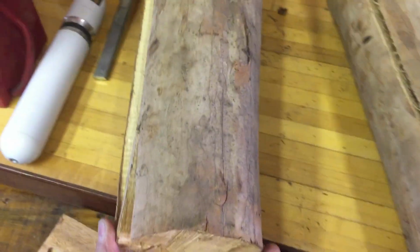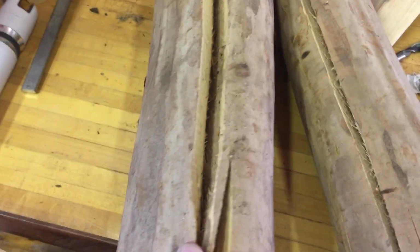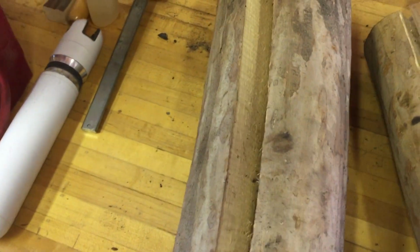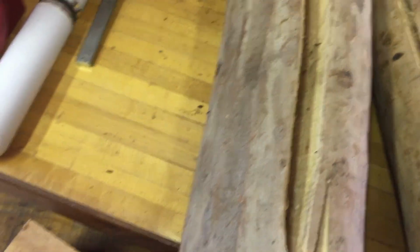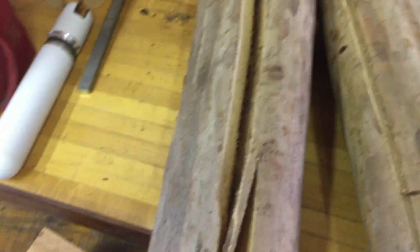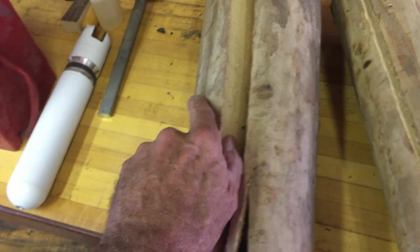So I had these couple pieces of, this is crepe myrtle, and I threw them on the firewood pile and they split and they cracked, and I noticed that. And I've never worked with crepe myrtle. I don't know what it's like. It's a really hard wood. I think it'll probably finish up a bit like maple. So I'm going to resaw this piece and see what I can get out of it.